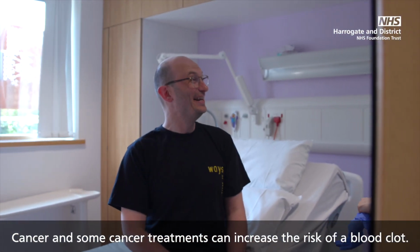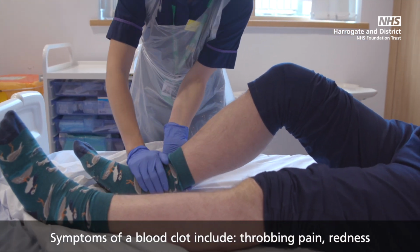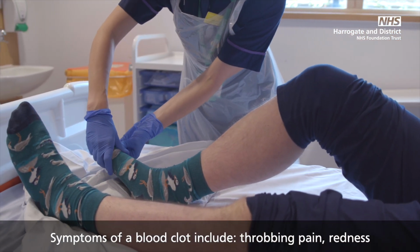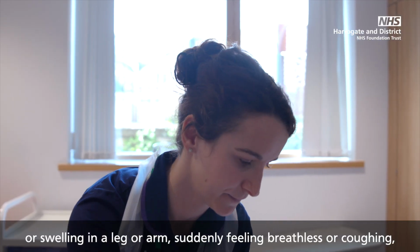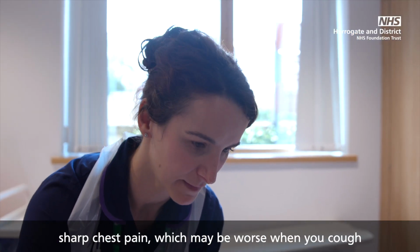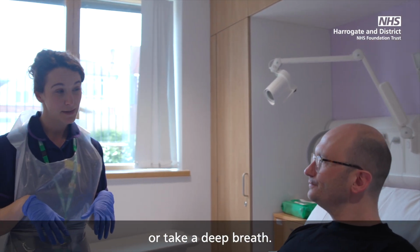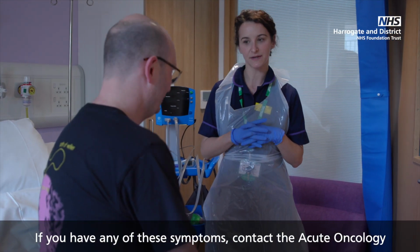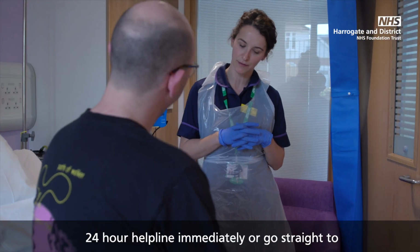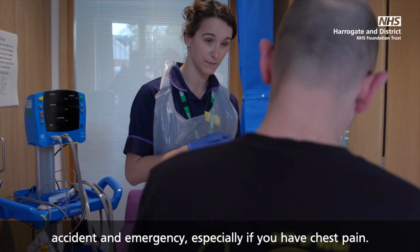Cancer and some cancer treatments can increase the risk of a blood clot. Symptoms of a blood clot include throbbing pain, redness or swelling in a leg or arm, suddenly feeling breathless or coughing, sharp chest pain which may be worse when you cough or take a deep breath. If you have any of these symptoms, contact the Acute Oncology 24-hour helpline immediately or go straight to accident and emergency, especially if you have chest pain.